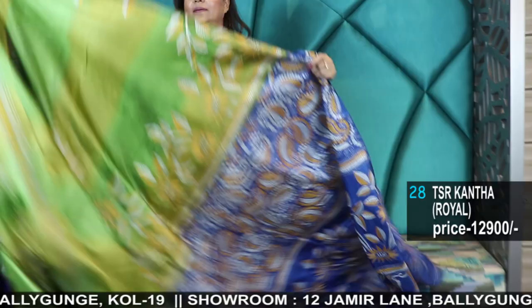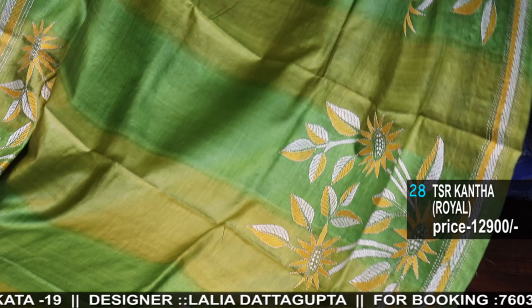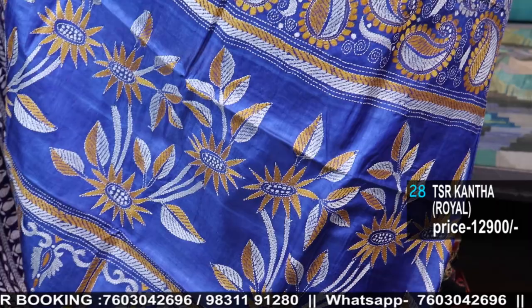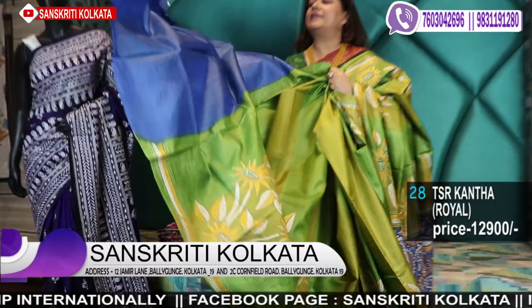Tassar shaded. The border, this is also very interesting. See how the pattern is going. Lime and leaf green alternate shaded body comes with the work. Not too much contrast. The color combination is blending very well. But the achol is totally contrast dyed and the work is also totally different from the body work. Body in floral, the pallu is in paisley. Matching with the pallu comes the blouse piece. Very interesting saree as well as a combination. So this is how it will look.